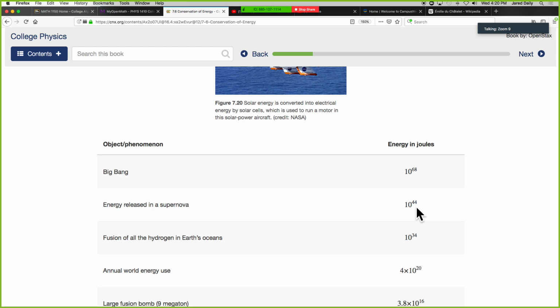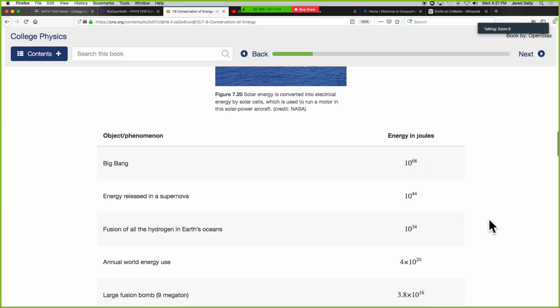Remember, 3 orders of magnitude is something that's 1,000 times bigger. Just 3 orders of magnitude. This is 22 orders of magnitude. That's like 1,000, it's like 7 thousands multiplied by each other in a row, plus one more 10. Just crazy.